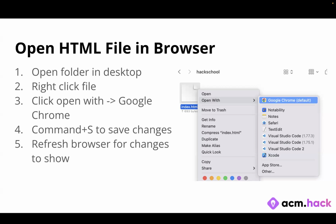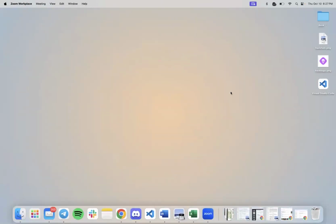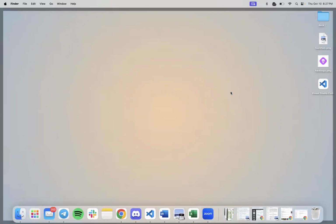So here we're going to have a little bit of a demo to go through what we've just learned. How do we create all of the things that we've just stated? In our desktop, we can just right click and press new folder. So let's say today I want to name my folder demo.